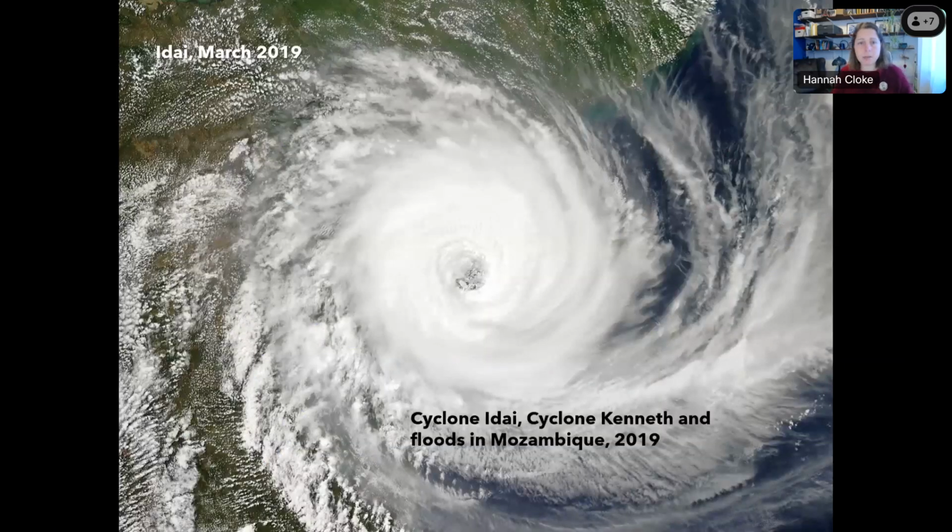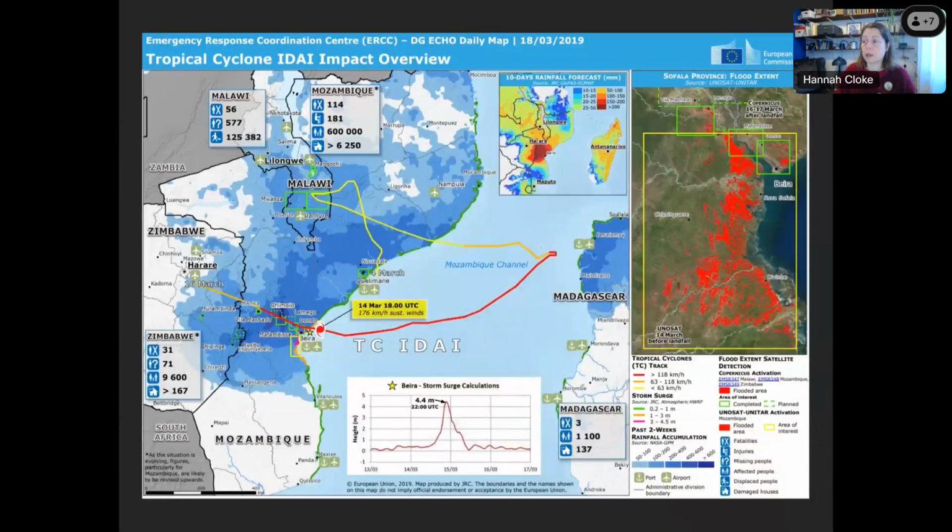And one of the first times that we tried this on a big scale was back in 2019, where the twin terrors of Idai and Kenneth, two tropical cyclones, hit Mozambique. Mozambique is one of the poorest places in the world. There are lots and lots of children under the poverty line, and it just caused absolute destruction. However, there was some action ahead of time because we were running these systems and because we could share this information with humanitarian communities.